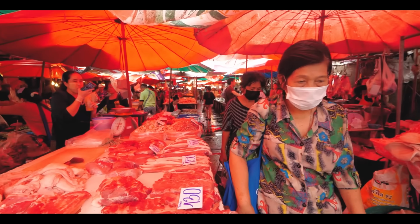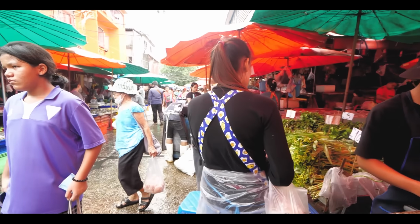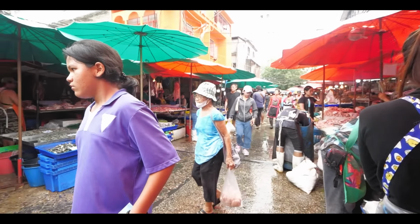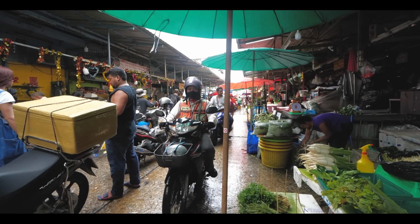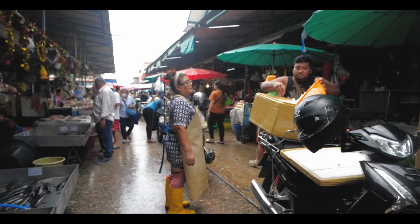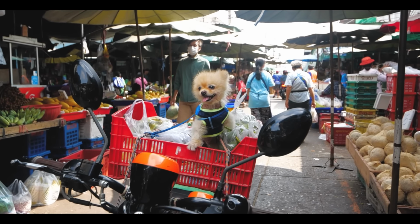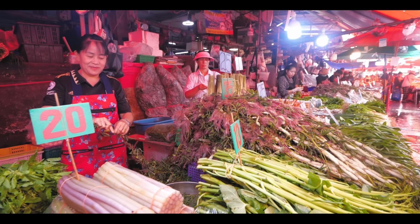Believe it or not, even in a place this big and overwhelming, running into someone we know almost immediately is pretty much to be expected. This is more than a market, it's a center of Bangkok's community. A place where third-generation vendors sell to third-generation customers, and somehow, even at this scale, everyone seems to know each other.